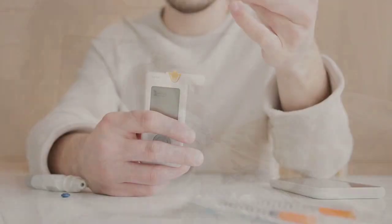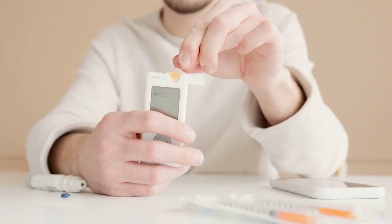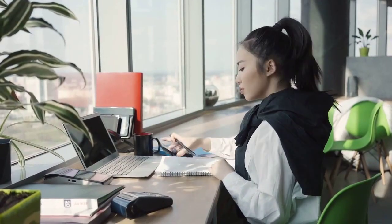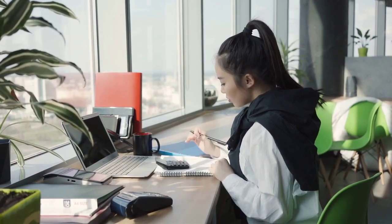There you have it, the key to mastering portion control for diabetes. Remember, it's a journey, and every step you take towards better portion control is a step towards better diabetes management.